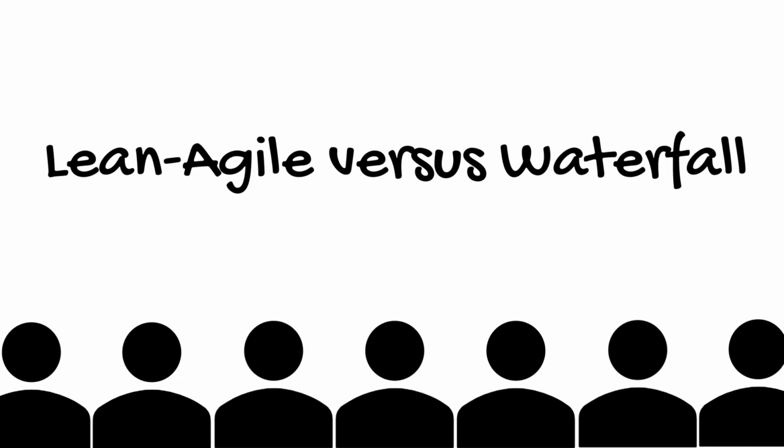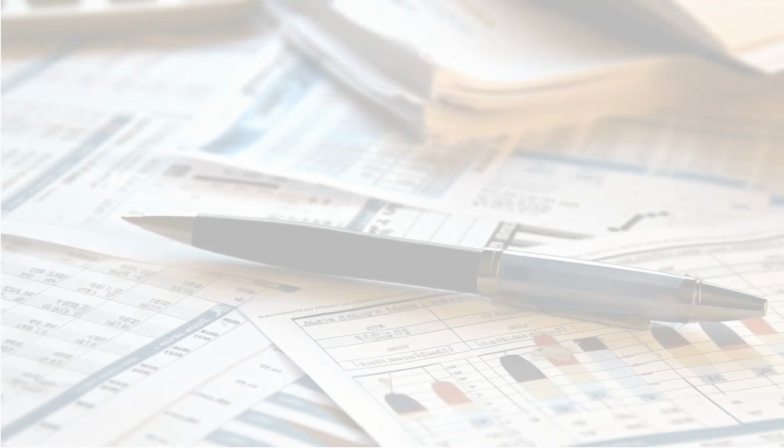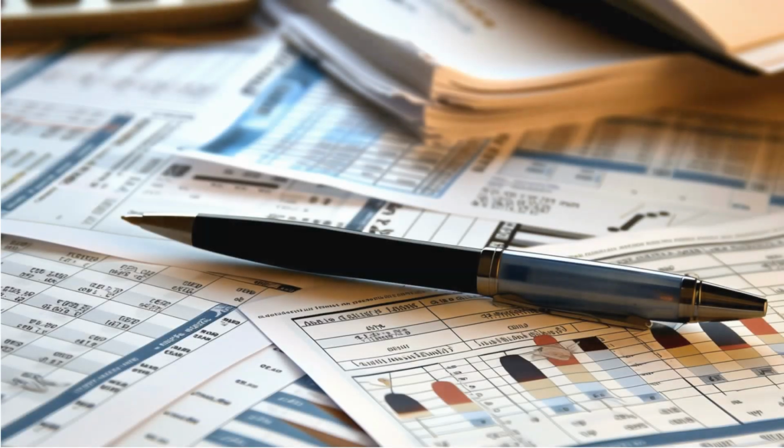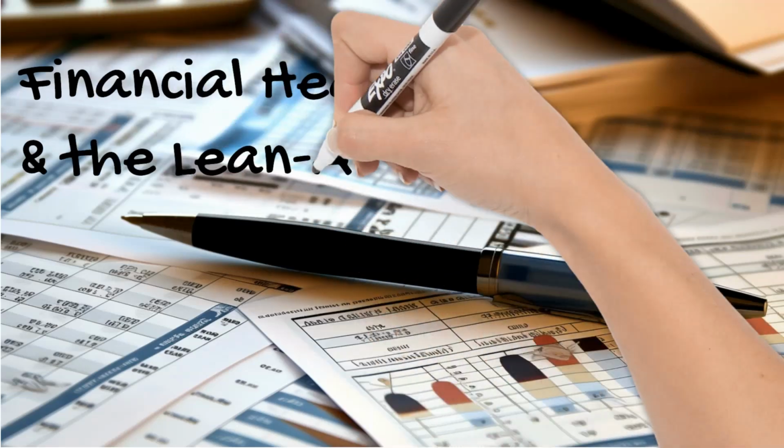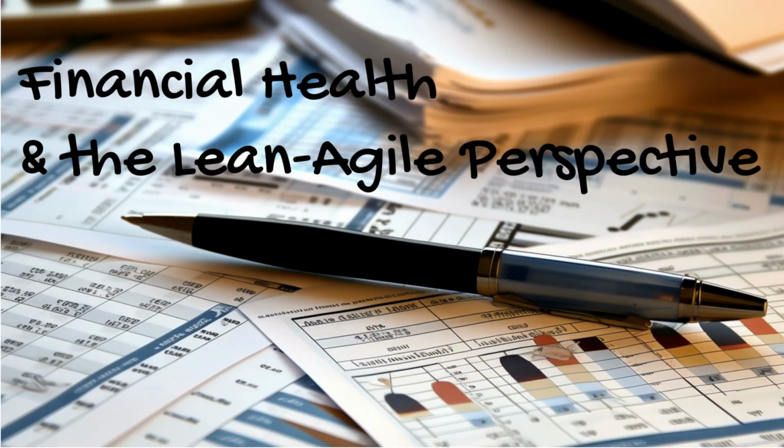This method provides ongoing visibility, frequent budget revisions, and better risk management through regular reassessment and stakeholder involvement. Agile's adaptive approach ensures that organizations deliver value while staying within budget, which contrasts with Waterfall's rigid structure.